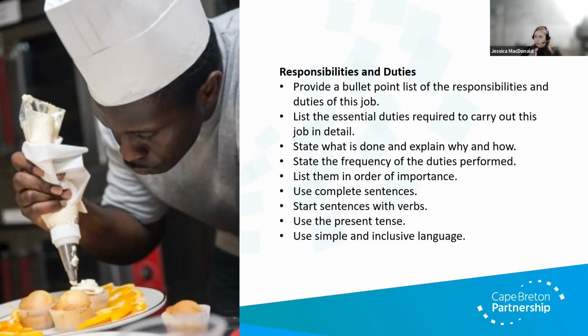So for the duties and responsibilities, you're going to provide that bullet point list of the responsibilities of the job. Make sure you get the essential ones, not necessarily every single nitty-gritty thing, but the essential duties. State what is done and explain why and how. State the frequency of the duty.